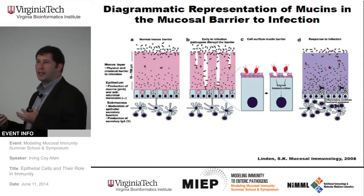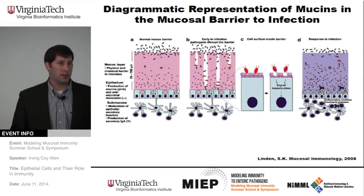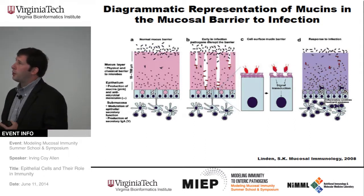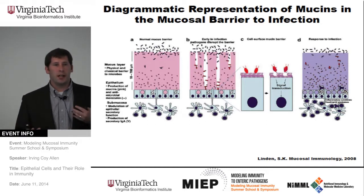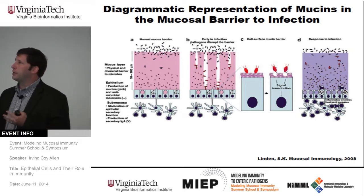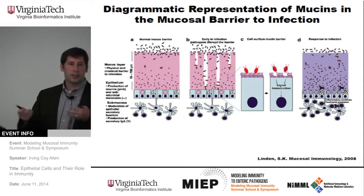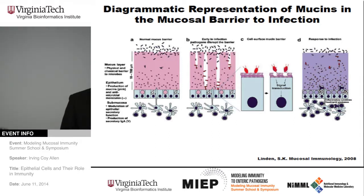A lot of pathogens can actively swim through the mucus basically because they're flagellated. Salmonella is a good example. There are some other bacteria that are able to produce enzymes, proteolytic enzymes, that are able to break down the mucus, which allows the bacteria to literally just digest its way down to the epithelial cells.